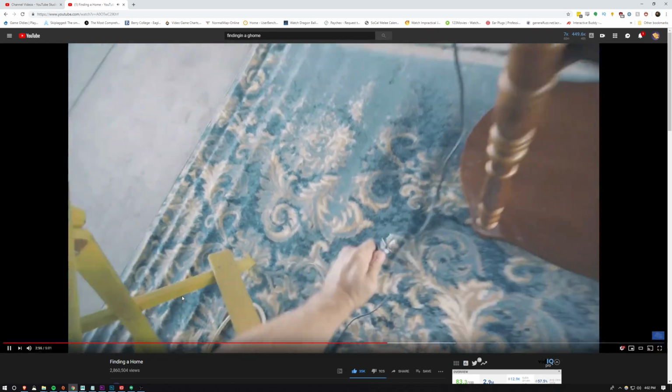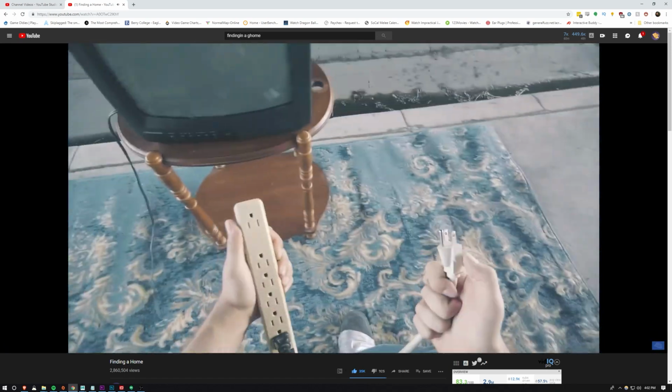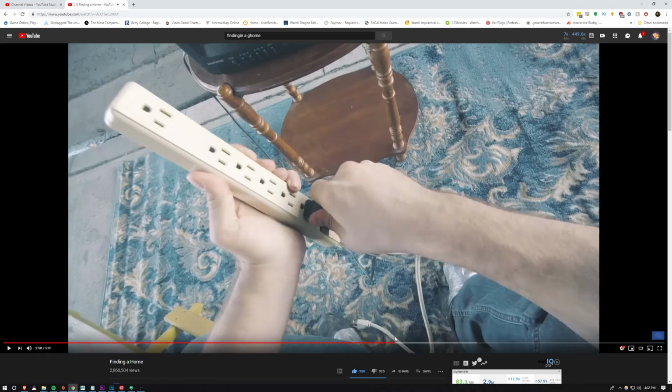Magic carpet, I guess, that contains a TV and a chair. This is all you need. That's all the character needs. You've just gotta live here, gotta have a TV, and you're good. This joke here, this plugging in.